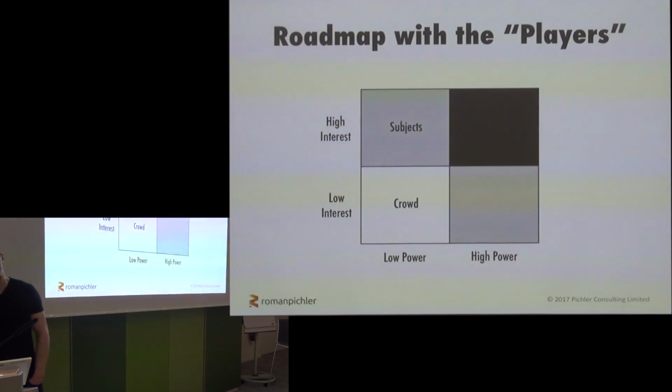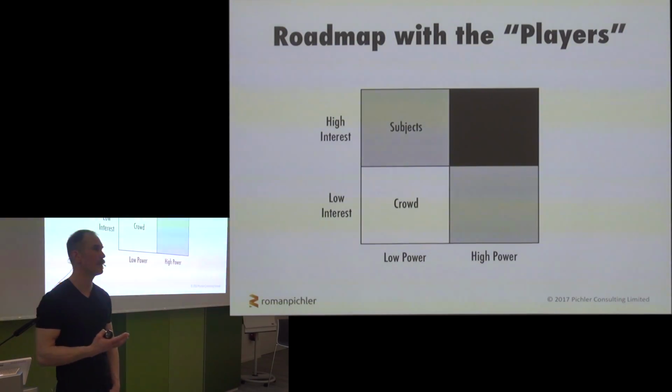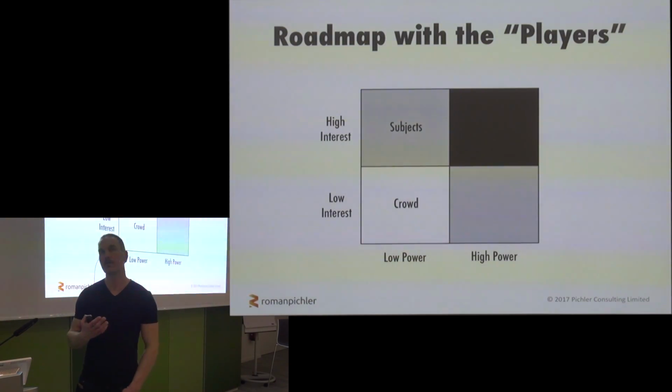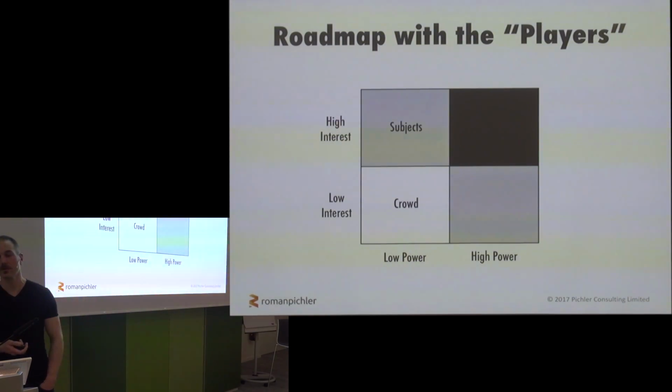And so with the crowd, you usually don't have to worry too much. So it's usually enough to inform people, maybe send out a quarterly newsletter, or give people access to your wiki web or whatever collaboration software you use in order to communicate the progress that your product is making. With the subject, you could consider inviting them to a bigger review meeting, a sprint review meeting if you use a process like Scrum, or if you use Kanban, an operations meeting. Again, maybe a bigger quarterly one. So you create some visibility, but you also give people the opportunity to voice their ideas.